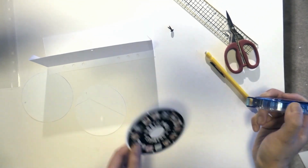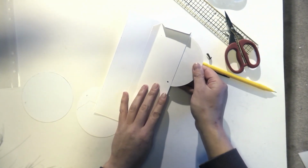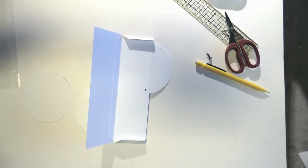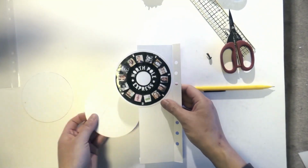So you can see here that I'm applying adhesive to my movie reel. Again, make sure if you want to apply pattern paper onto the front of that sheet, that you do so before you apply the movie reel on. Here I'm just erasing the pencil mark from the back of that movie reel, and I'm going to take my extra circle piece to type in some journaling.